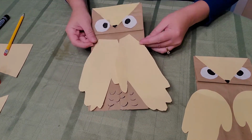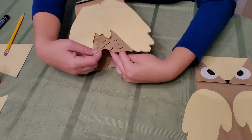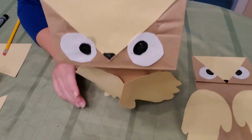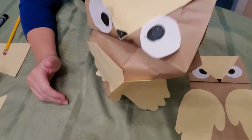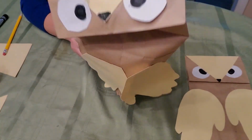Now your owl puppet is ready. You can stick your hand in the owl and your owl puppet is ready to fly and to talk.